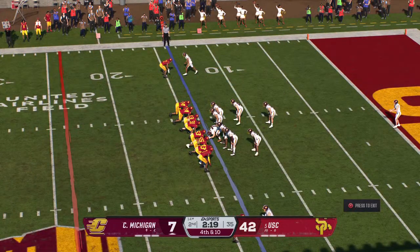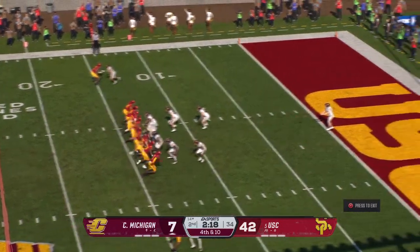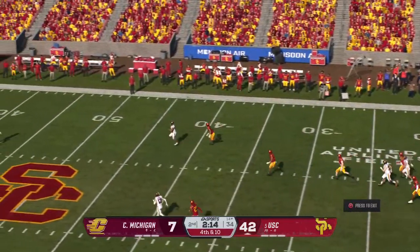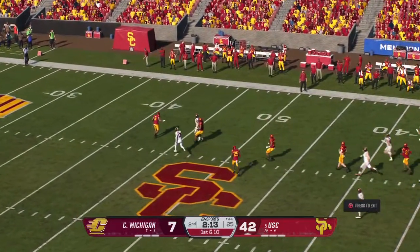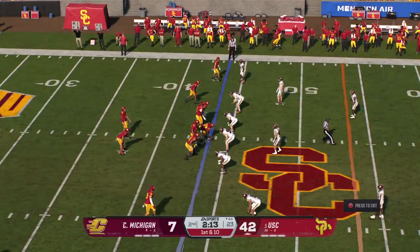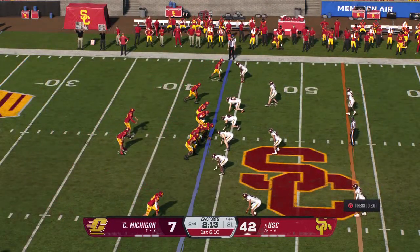The Chippewas will call on their punt team. And these guys have been busy. 6th punt of the day. Fair catch is brought in at the 43, and they are set up nicely. This Trojan offense is ready to go back to work.